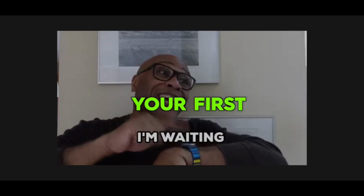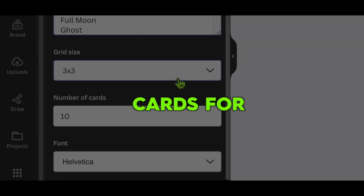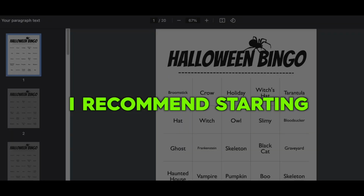And before you go, please be aware that it might take some time to see your first profit. Stay persistent, consistently create new designs, and your store will pick up over time. Eventually, it will turn into passive income, especially if you teach someone else to create the cards for you. But at the beginning, I recommend starting on your own.